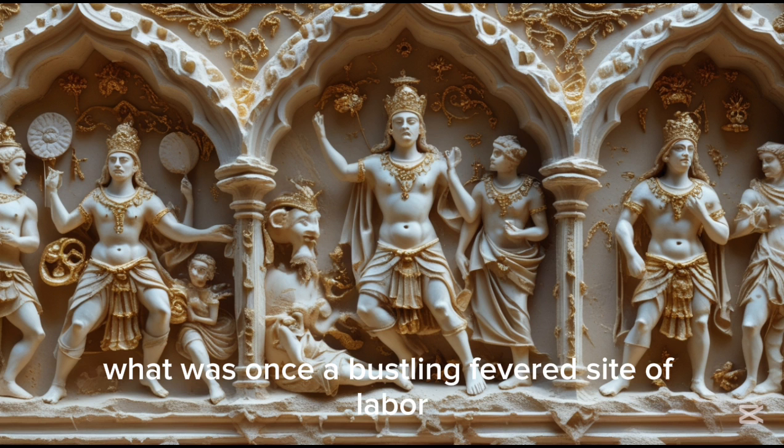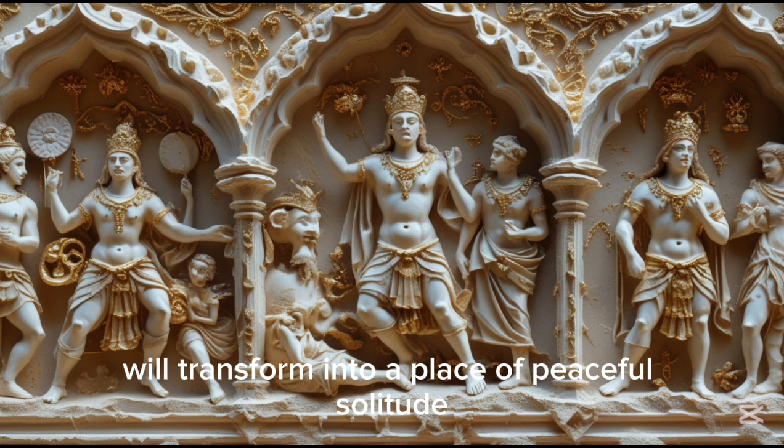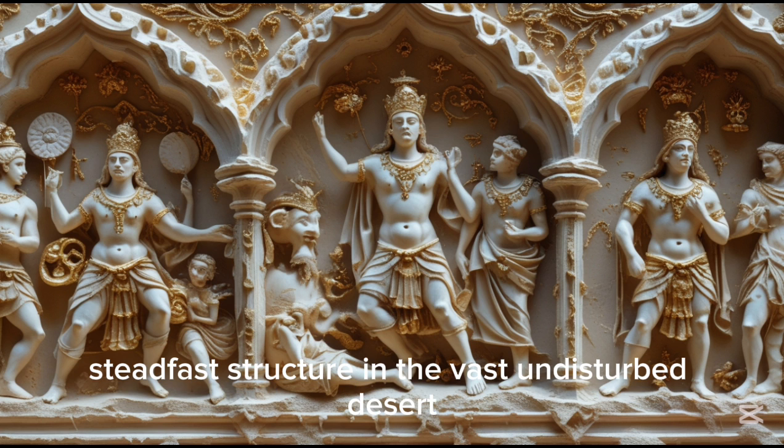What was once a bustling, fevered site of labor, with the sounds of chisels striking stone, will transform into a place of peaceful solitude, waiting for the next visitors, perhaps archaeologists or wanderers, or perhaps no one at all. The tomb, now a forgotten relic, will be rediscovered by those who seek to uncover the past. But even then, it will remain as it always was, a silent, steadfast structure in the vast, undisturbed desert.